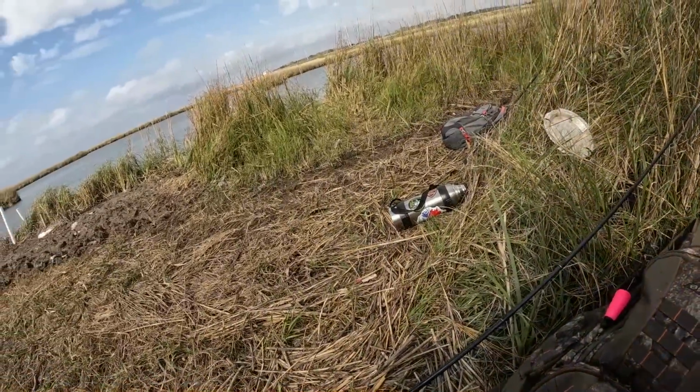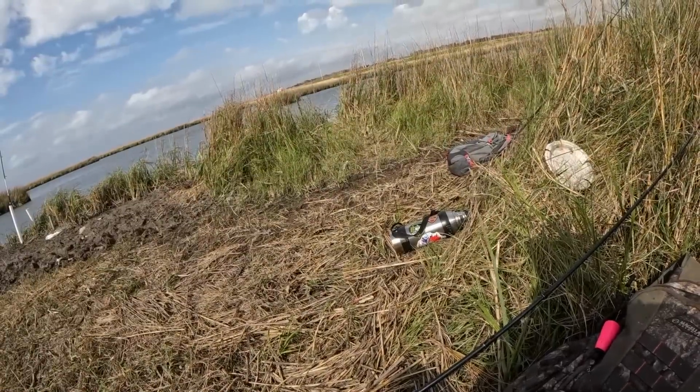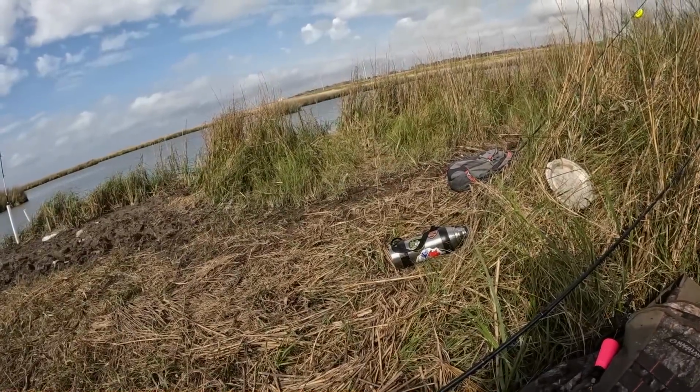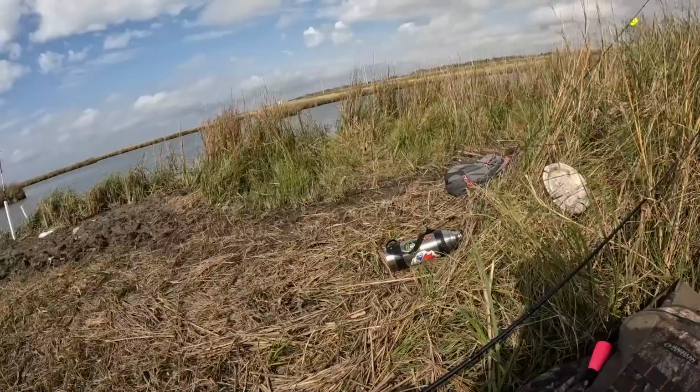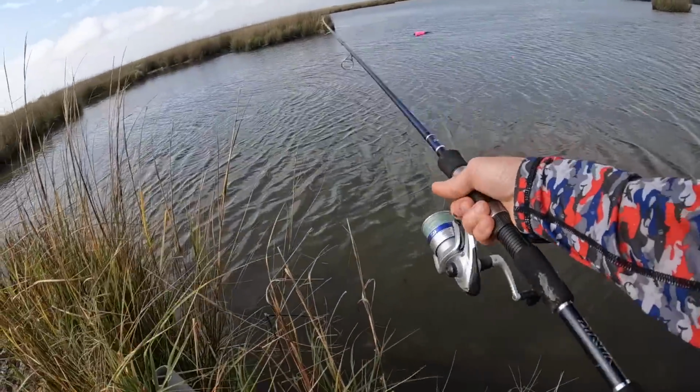I'm watching my rod. The wind is moving the tip fiercely, making me think there's a bite, but I can't be sure if it's a bite or just the wind. I think it's just the wind.